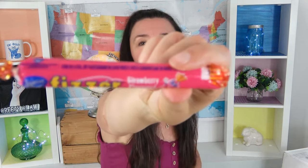We'll try the green one first, which is cream. Oh, no, I'm going to try that second. We'll try the strawberry one first. It just tells me to store it in a dry place, but it doesn't tell me what it is. This is made by Beacon. Oh, it's very pretty.